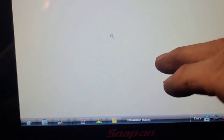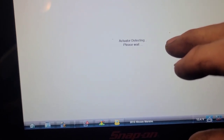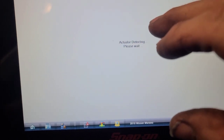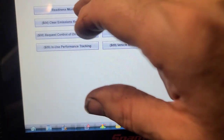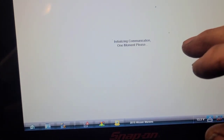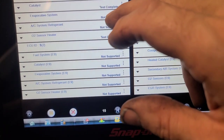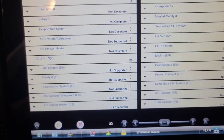Let's look in the engine control computer and see if it's run the maintenance monitors yet. I did put some silicone grease on the fuel cap O-ring. It looked okay, but it could have been leaking. Generic functions, readiness monitors. It's about a quarter tank of gas, so it could possibly have. Let's see what ran this cycle. No, see, it's not complete, so it hasn't run the test. I'm going to discuss it with the customer.